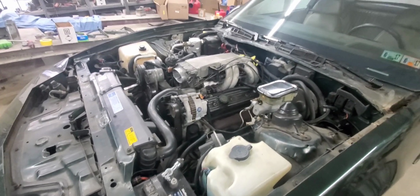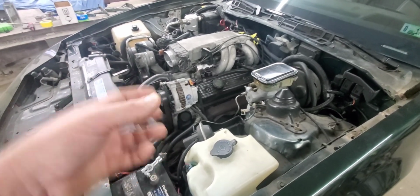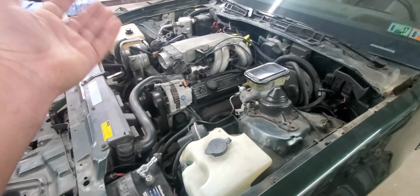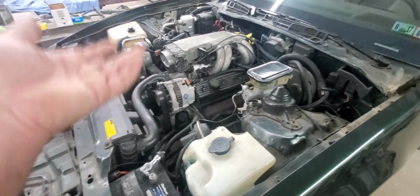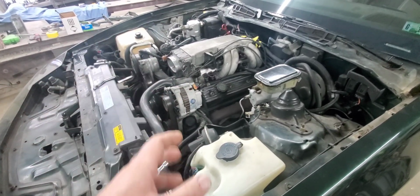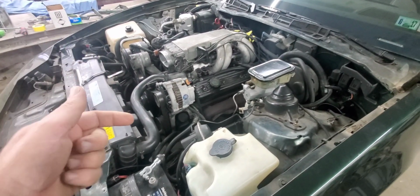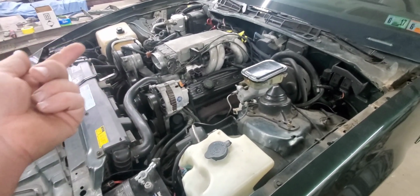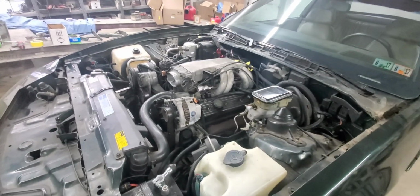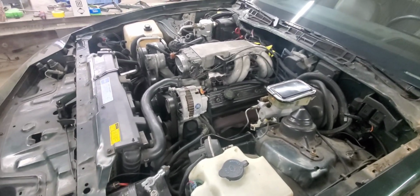They're pretty simple. Instead of a carburetor on a regular small block Chevy, this whole system right here is basically the carburetor. But instead of using vacuum signals to pull fuel through, the computer does all the figuring out of what the car needs. The way it does that is it has sensors all over the engine to tell it what temperature the engine is, where the throttle is opening, and what kind of timing's in it. It's pretty simple. As long as everything's working correctly, it's pretty bulletproof.